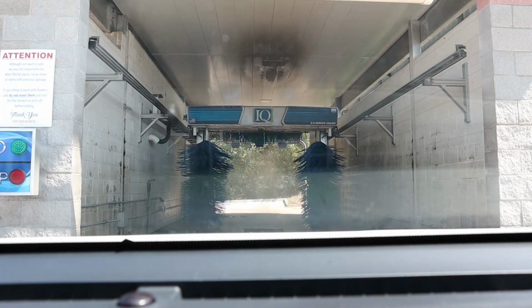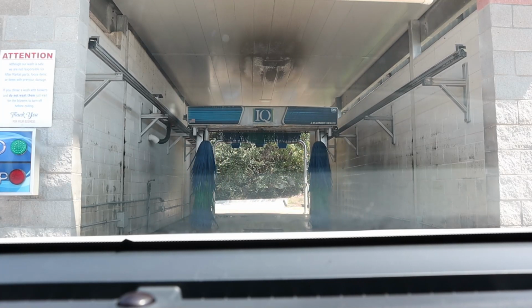Thank you for your purchase. To start your car wash, please pull into the wash bay. Please drive forward. Please drive forward.